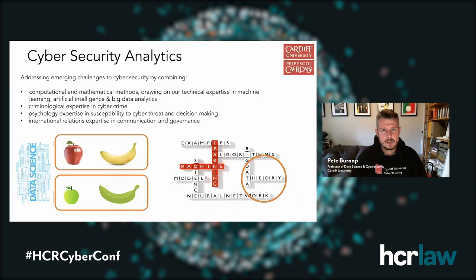So I use this term cybersecurity analytics a lot. And just to give you a bit of context for what I mean by that, it's essentially not just data. It's about how we use various interdisciplinary insights and methodological approaches to analyze data and draw conclusions from it. So the most obvious one is computational mathematical models: machine learning, AI, big data analytics, whatever you want to call it, essentially using statistical models to understand data.